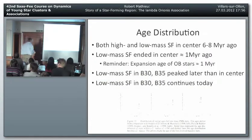All right, the age distribution. The reason we really went at this originally was we wanted to see whether there was any evidence for essentially sequential star formation. In other words, that supernova went off, is that what made B30 and B35 start to make stars? And I apologize, these are 3 different stellar evolution models from a decade ago, so you'll probably not like them either. But nonetheless, we did use 3 different stellar evolution models to look for age distributions around the dark clouds as compared to around the OB stars.